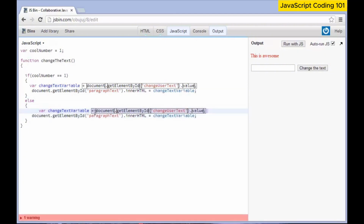Instead of making change text variable something, I'm just going to make it a string saying "else statement fired," stuff like that. And all it's going to say is that when I do this here, for example, if I type in word F here, it's going to work because cool number is equal to 1. But if I change this to 2, instead of the if statement, it's going to go to the else. And let's just walk through this.